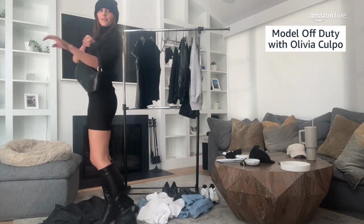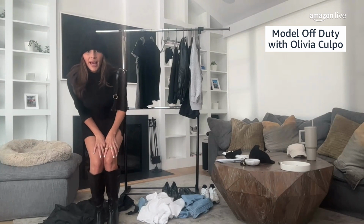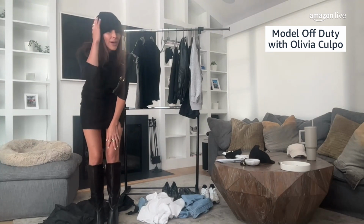Love, love, love. Woo! So cute. Love the hat too. I really do love this hat. It's very warm, I will say.